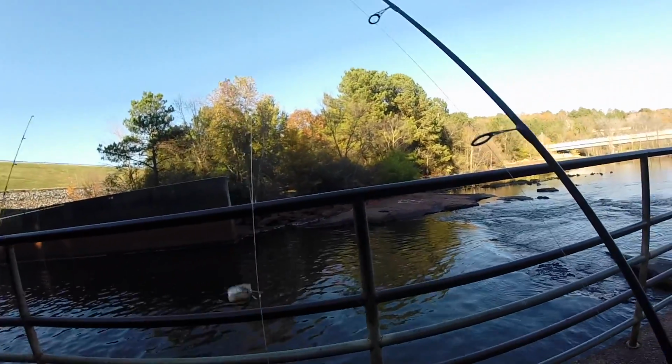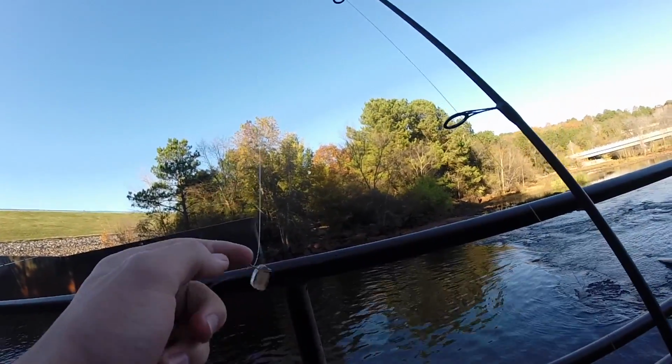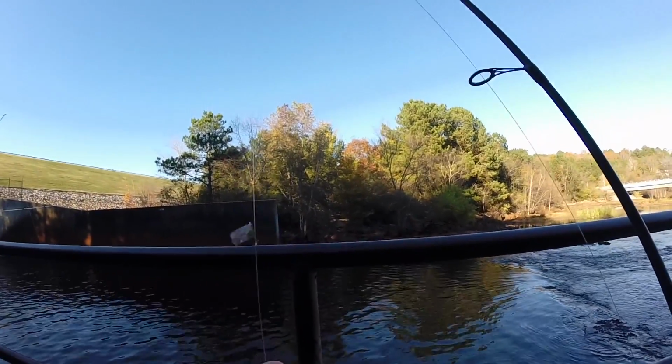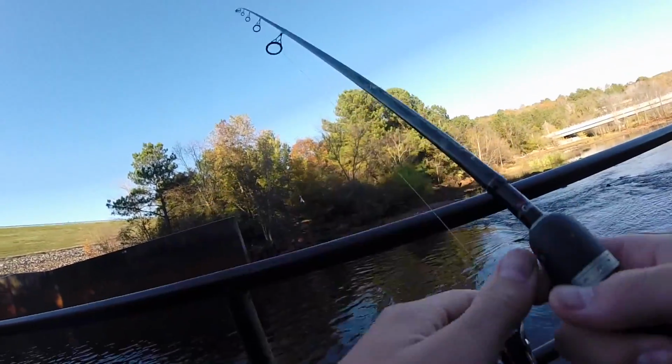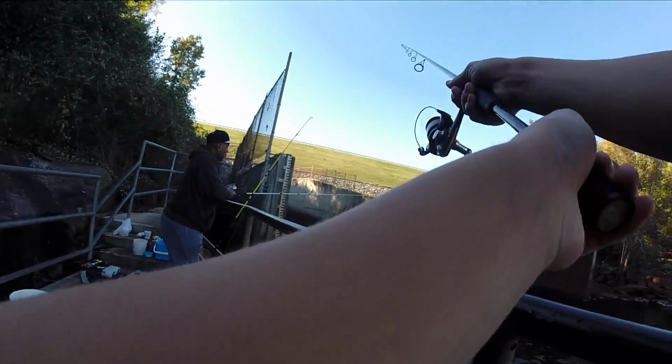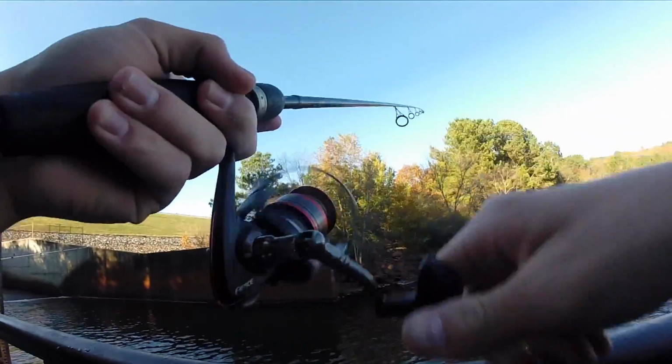So first up, I'm going to try for some catfish or white perch. Just got a little, almost like a drop shot. We call this the white perch rig. We just got a 3/4 ounce weight, then a little hook with a little chunk of bait. Cast it all the way up river, usually in the rapids, but there's no rapids today. So we're just going to see if I can get on a white perch.